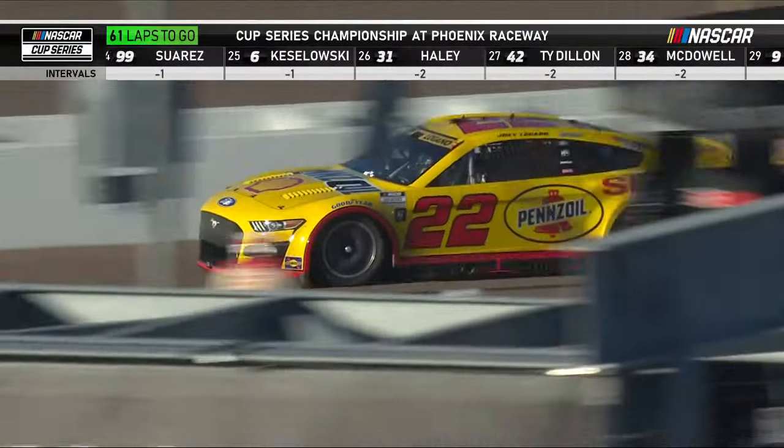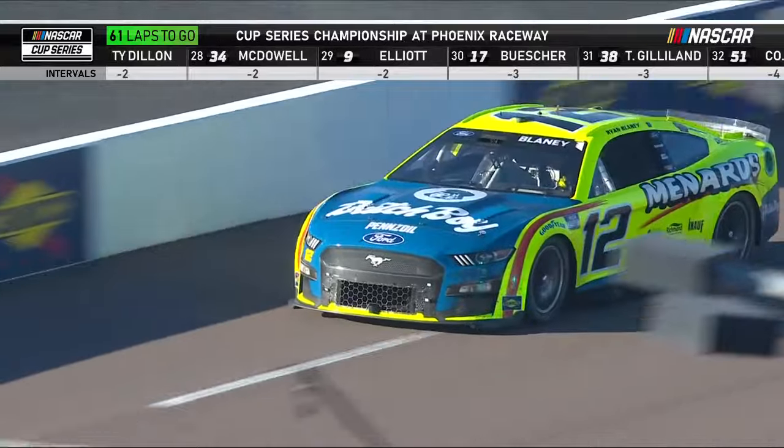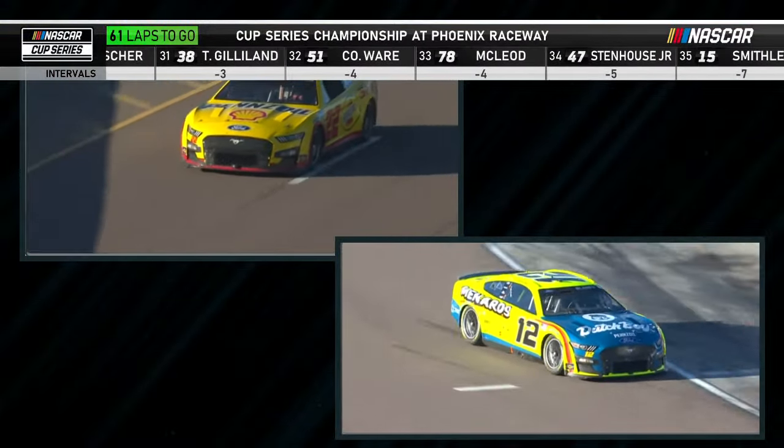And Ryan Blaney, win the race today, his first of the season. They're going to make a change to the 12 car. He had a little trouble rolling through the center of turns 3 and 4. He'll get 4 Goodyear tires and Sunoco fuel, Parker.